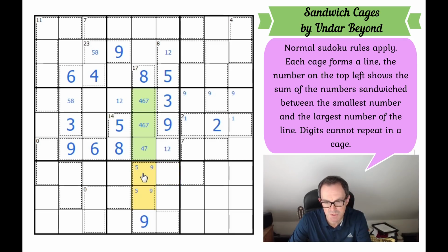So I would have to make those 2 squares add up to 7, but then this square would have to be the boundary of the sandwich. Now, it would therefore have to be a 1 or a 2, because in this cage, I can miss out one number. It's an 8-cell cage. So there must either be a 1 or a 2, or both, in this cage. Therefore, the sandwich boundary must be a 1 or a 2. And that square cannot be a 1 or a 2, so this square cannot be a 9.